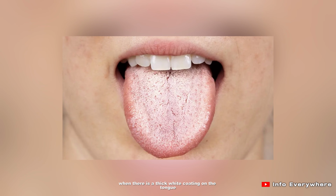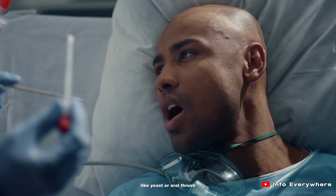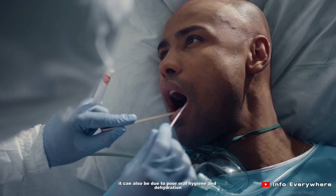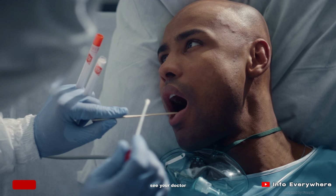When there is a thick white coating on the tongue, it often points to an infection like yeast or oral thrush. It can also be due to poor oral hygiene and dehydration. If the coating doesn't go away even after brushing, see your doctor.